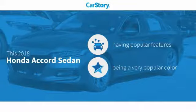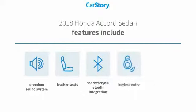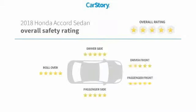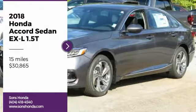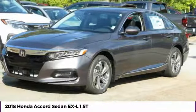indicates this vehicle as having valuable features in high demand. Features also include keyless entry, premium sound system, leather seats, hands-free Bluetooth integration, MP3, and has been listed as an IIHS top safety pick. With these ratings, we are pleased to show you the 2018 Accord.